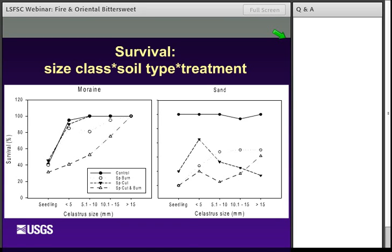Oh, I was trying to get the arrow again. I'm having trouble with this arrow. There we go. So here's the size class gradient. And then over here is percent survival with 100 here and 0 here.